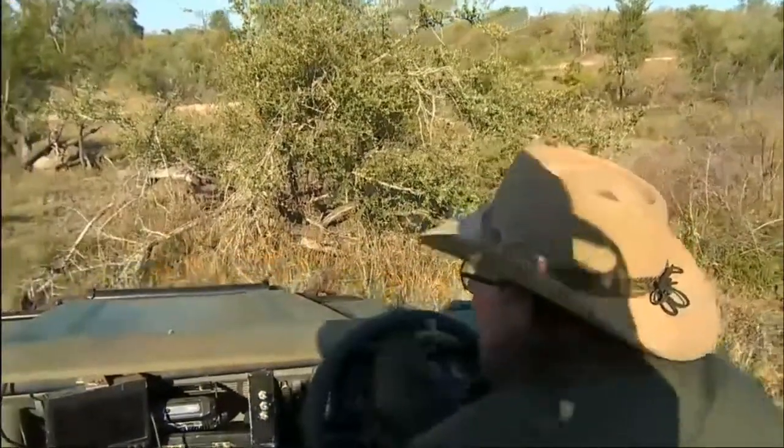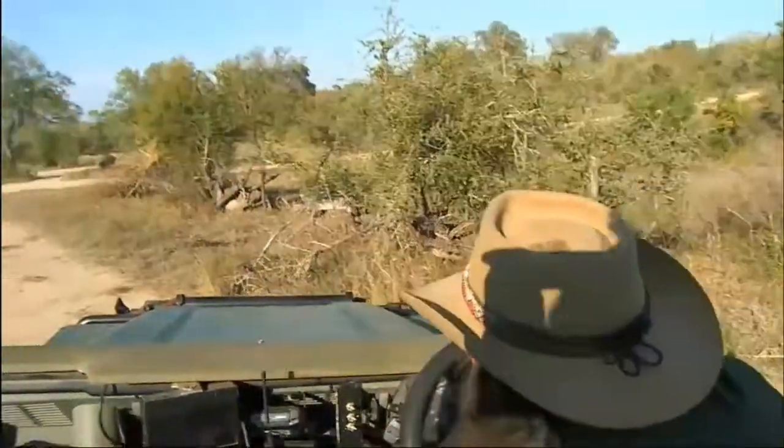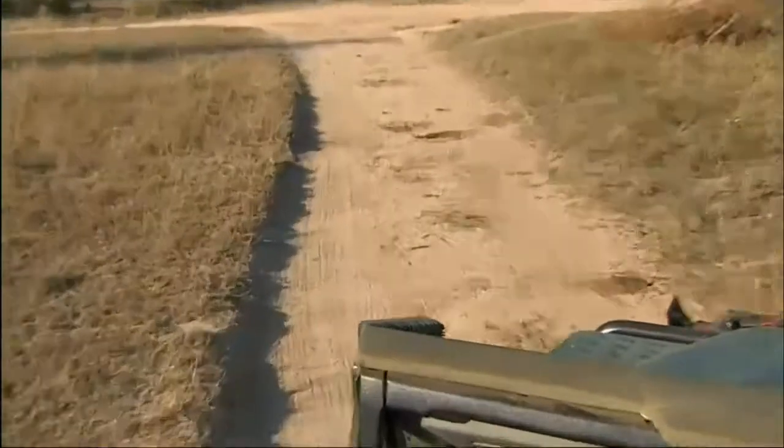Looking at a couple of tracks here. There's tracks of a big monitor lizard. There's also a cat track. That's interesting.